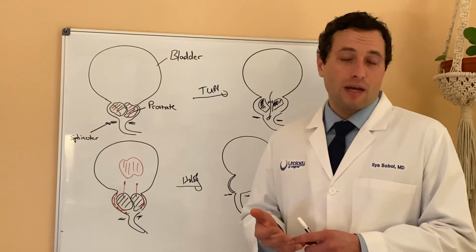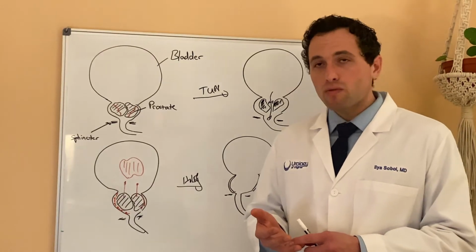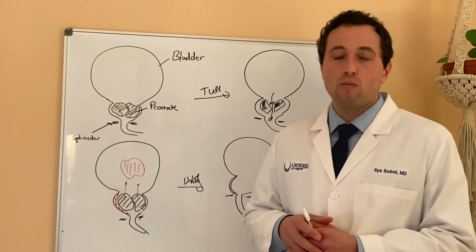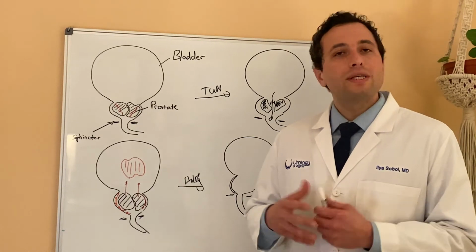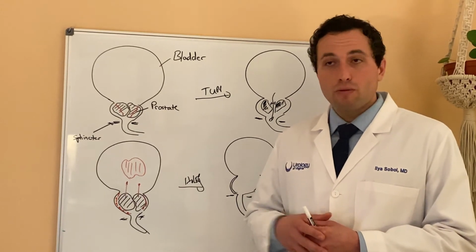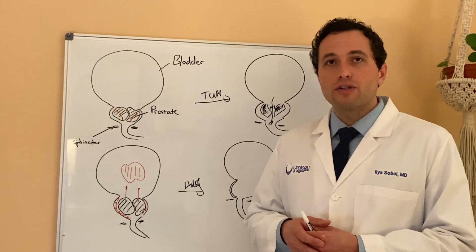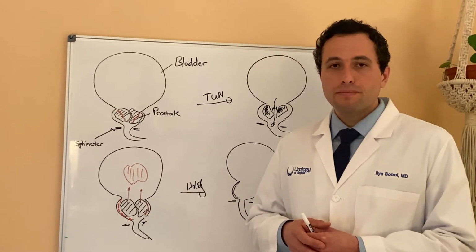There is a risk of infection, which is extremely rare but does occur. And if it occurs, it typically happens after the procedure, some weeks later. We always check urine cultures prior to the procedure, so you may have that as part of your visit to make sure that there's no infection prior to the procedure.